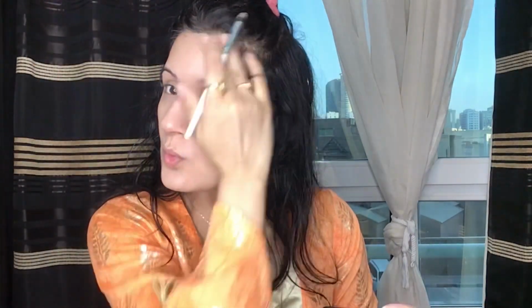I certainly thought that I've made a goof up here because this was not how it was supposed to be. But trust me, now that I'm reviewing it, I think this really works. I must get a contouring powder soon. What do you call it? Contouring? Yeah, contouring powder.